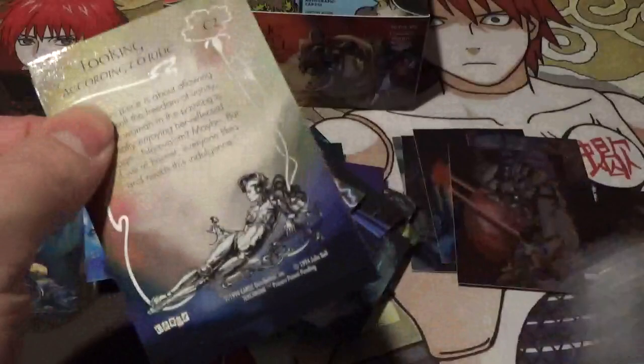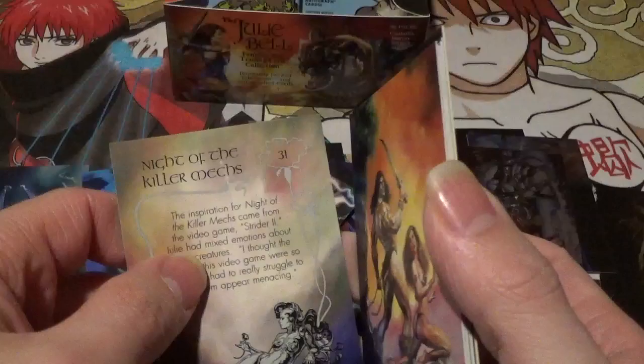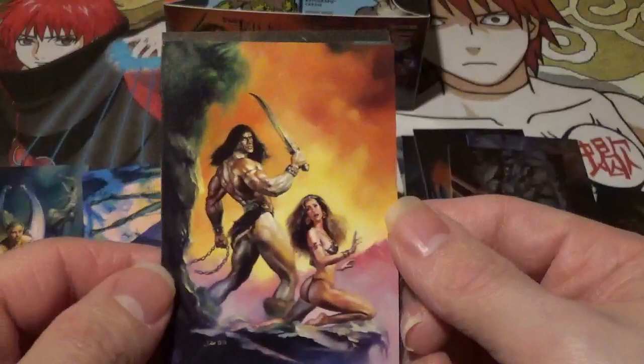The Knight of the Machines attack, I think. Very cool. Night of the Killer Machines. So that sounds like a classic horror movie as well. The Conan pose. Love that.